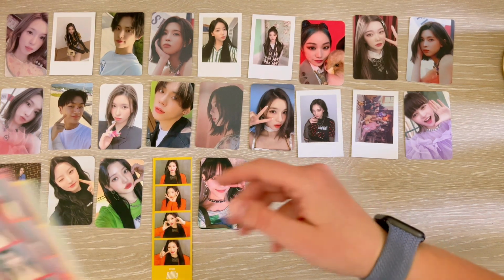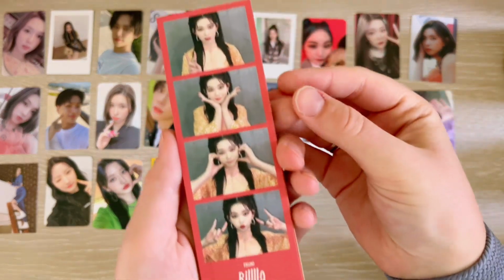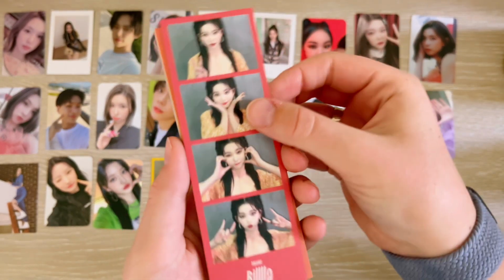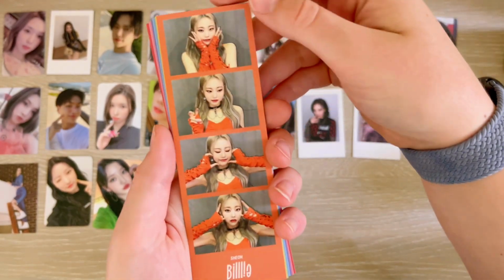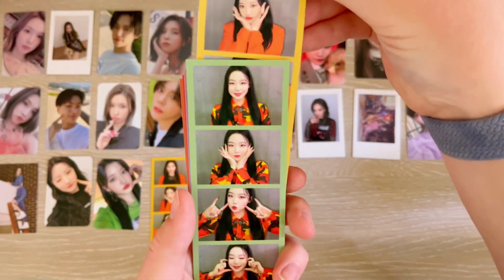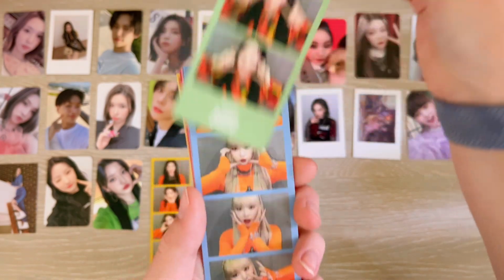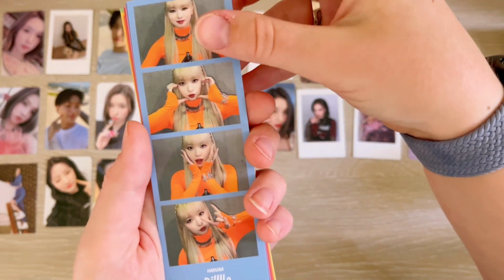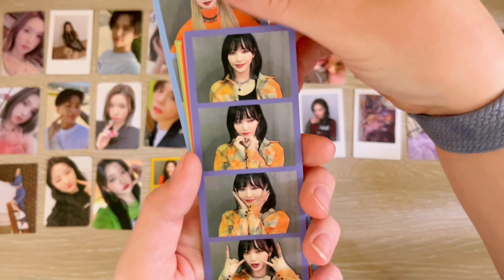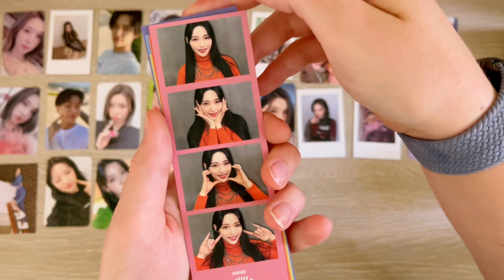And then I did get the full set of film strips and the sticker things, so let me show you those. But here is Suki, Shon, Xion, Suhyun, Luna, Sua, and Haram. Is that everyone?